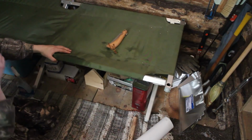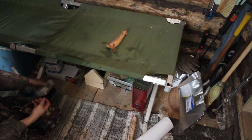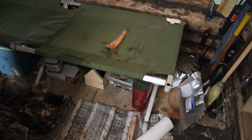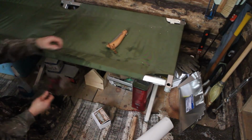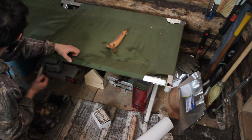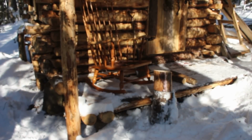But now I need a container for all my screws, pretty much all my lag bolts, because stuff like this happens and then they fall everywhere. So yeah. I'll pick that up after. Last job for the day so far.